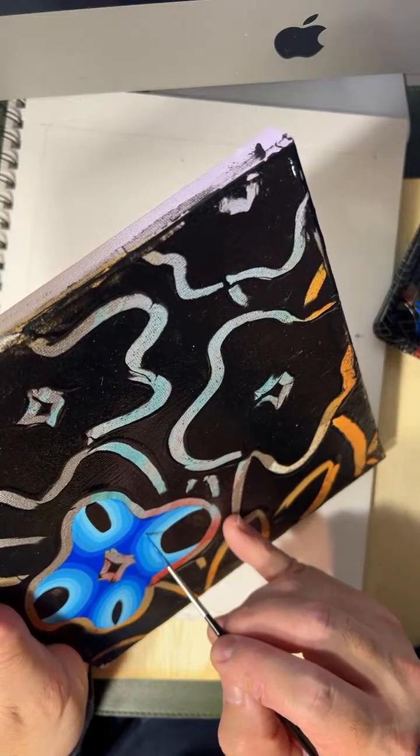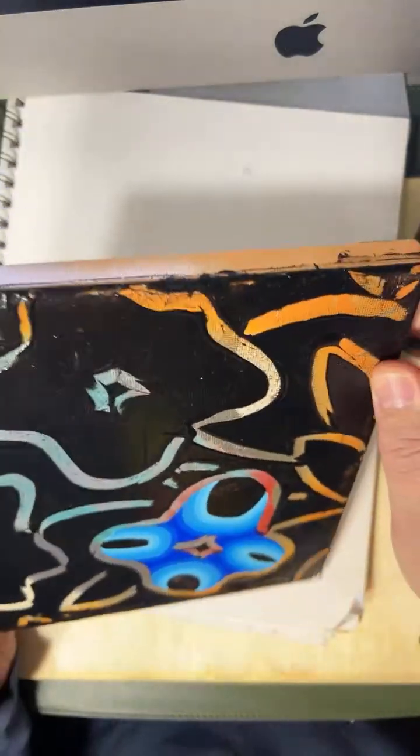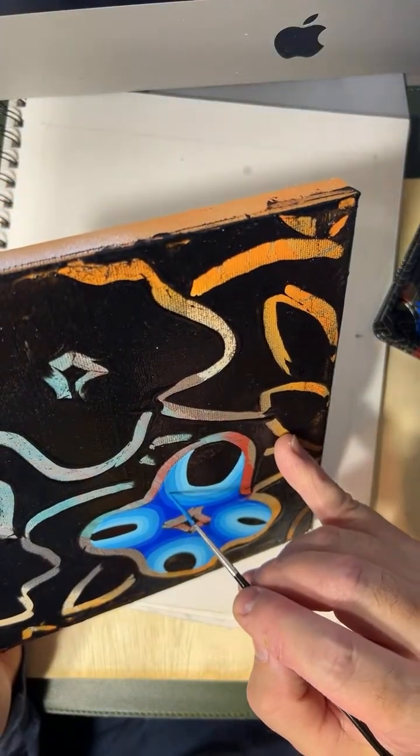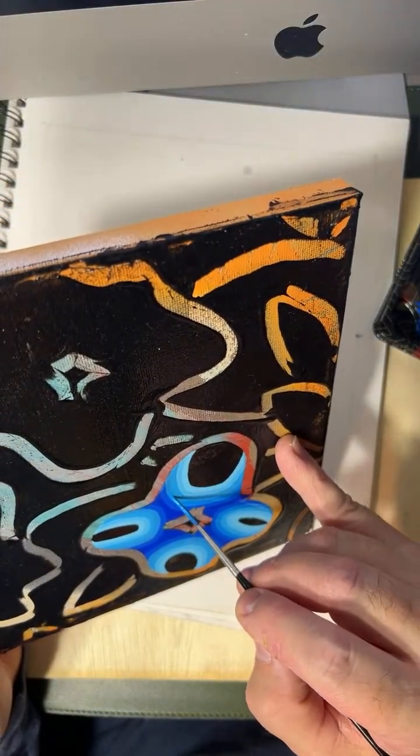Yeah, I couldn't imagine Frank Stella doing all this by hand, painting in each one of his bands.